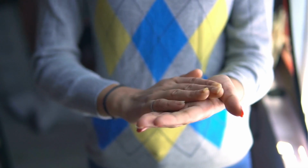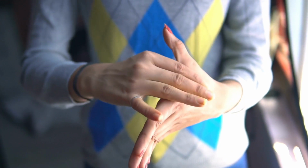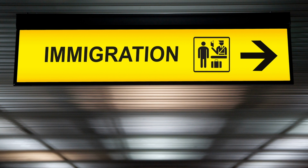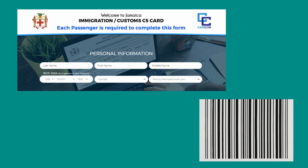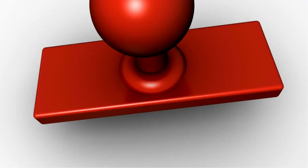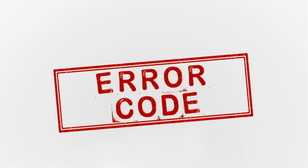After the health screening process, your hands will be sanitized again and you will then move on to the immigration section. The barcode that was recorded from the online immigration and customs form will now be required. Unfortunately, if the scanner fails to identify the barcode that you have provided, you will be asked to complete the immigration form again. So, keep your fingers crossed. The barcode will work and you won't have to waste time doing this at the airport.